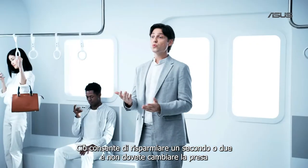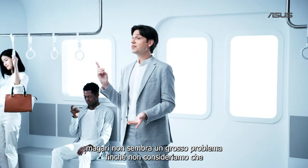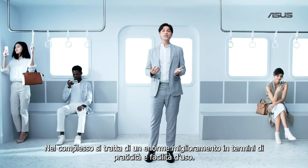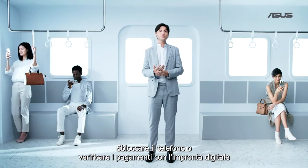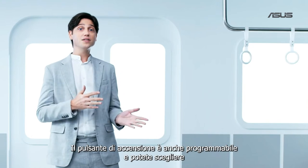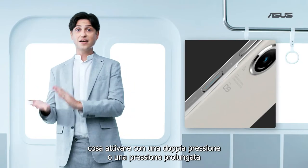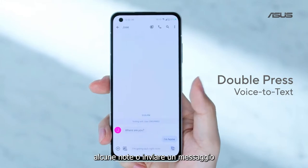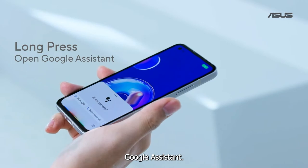This saves a second or two and you don't have to shift your grip, which doesn't sound like a big deal until you factor in that you probably do this hundreds of times per day. Overall, this is a huge improvement in convenience and ease of use. And unlocking your phone or verifying payments with your fingerprint now only requires the lightest press of your thumb. The power button is also programmable, and you can define what a double press or long press does. You can double press to launch voice to text, to quickly take some notes or send a message when you're busy, for example. And you can long press to launch the Google Assistant.